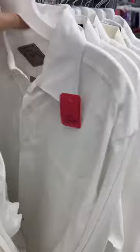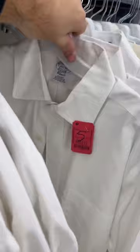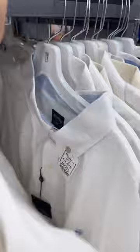Bill's Khakis, though, we will be picking this up. Solid white Bill's Khakis. This is a slept-on brand. $2.50, I'll pick that one up. I think this one had stains on it. Yeah, it did right there. That's why it's still here. Ooh, $12.99, brand new with tags. We're scooping that one.